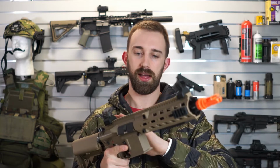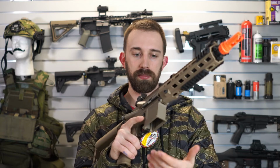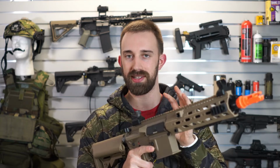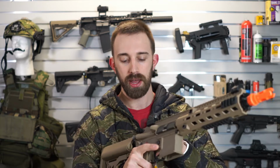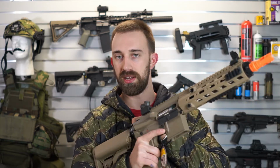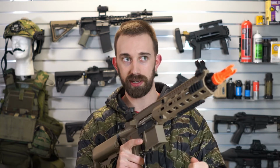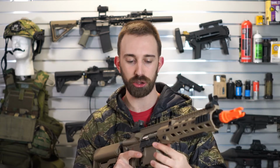Anyway, the G&G 416 that we have here is going to be a metal body, polymer handguard, polymer stock, polymer grip, and all metal internals. What is unique about this, even though it is the GC series, which refers to the metal body, like I said before, is that it also features some of the electric blowback series, which, if I remember correctly, is the GF series, which has kind of been discontinued from G&G.